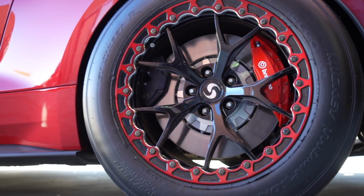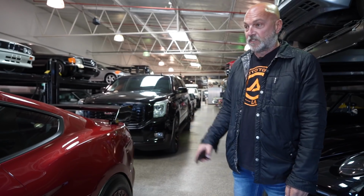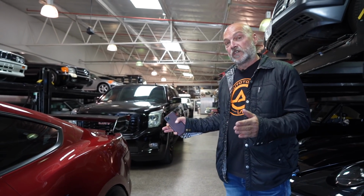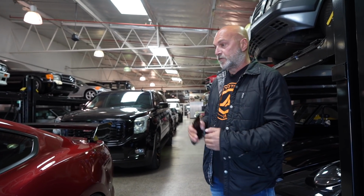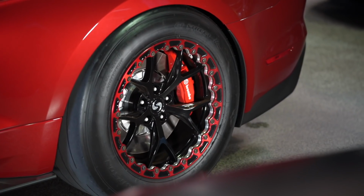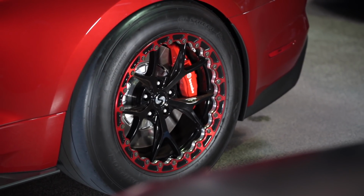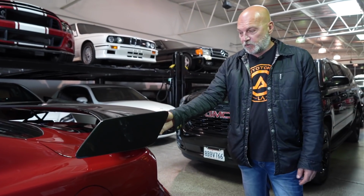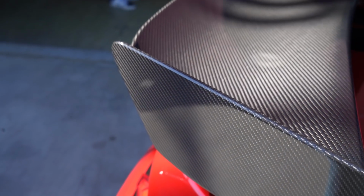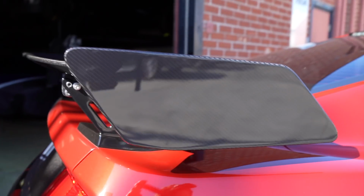But where it gets a little nutty for me is he went to a full beadlock wheel. He went from a 315 rear down to a 305 rear, but jumped the profile up. The profile on this would have been a 30 series on the rear. Now he's running a 45 on here. This wing here is a fully adjustable wing. There's a couple of screws you loosen up and you can definitely change how much downforce this thing's getting.